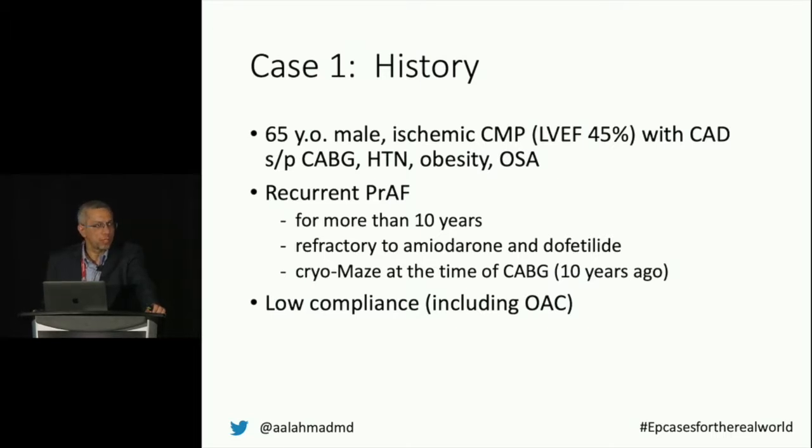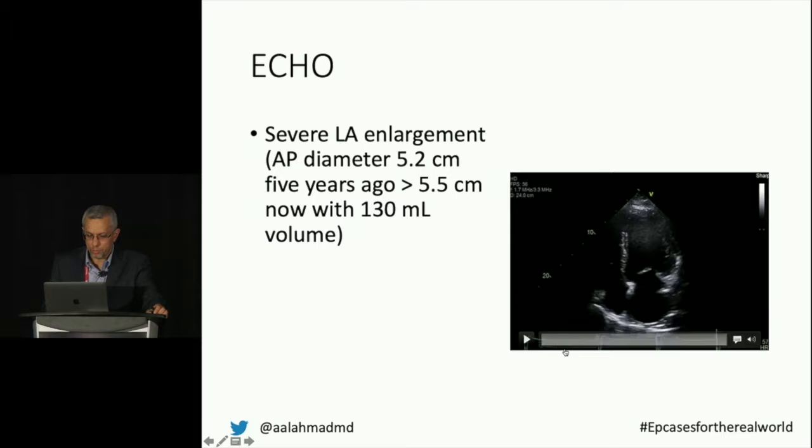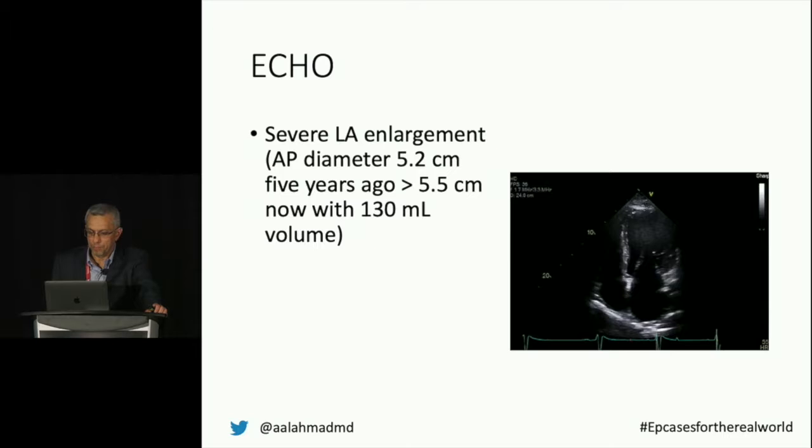The biggest issue with him, other than the AFib, is very symptomatic with the AFib, but also has issues with compliance with respect to the OAC. His echo shows a fairly enlarged left atrium. Diameter was greater than 5.5, and so pretty big size atrium there.